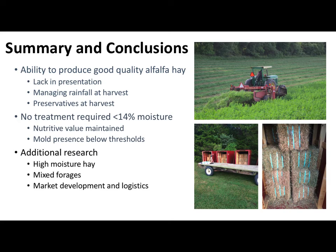And for additional research, we need to look at hay that's harvested at a higher moisture, so 20% or 22%, which would be fairly common if we were trying to beat rain in the humid East. We need to look at mixed alfalfa grass forages. And we need to look at market development and logistics for developing an export market in the Eastern United States.